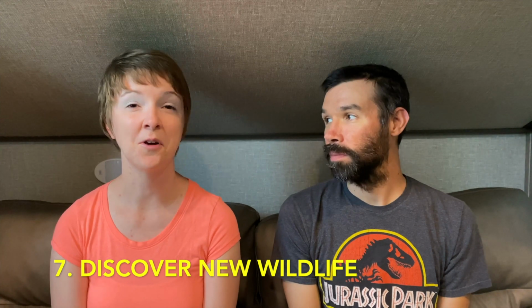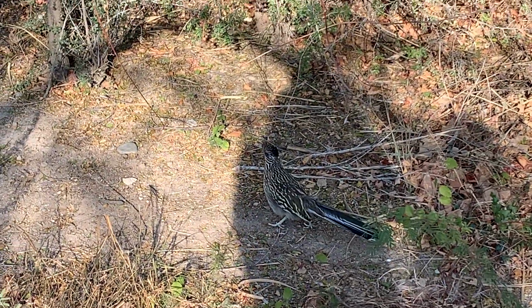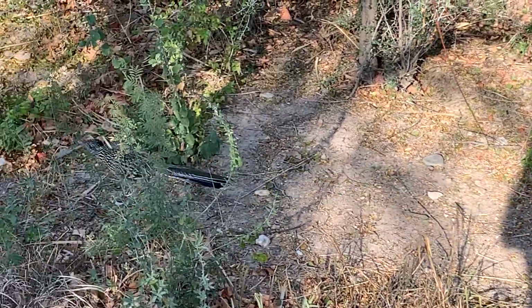Keep your eyes peeled while you're out as well. We saw some new creatures for us. The road runner was my favorite. It definitely runs along the road, lives up to its name, and we saw them everywhere. Besides a lot of interesting birds, we saw a ton of javelinas.